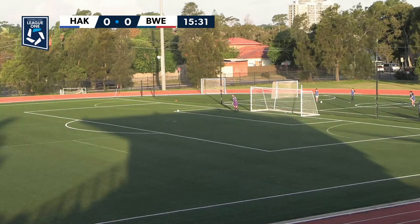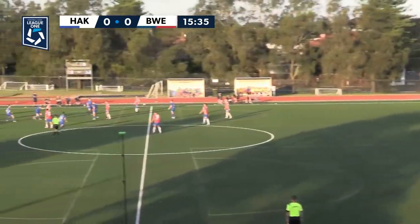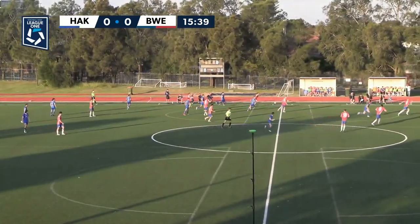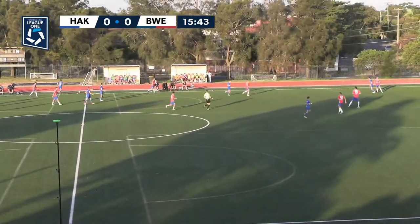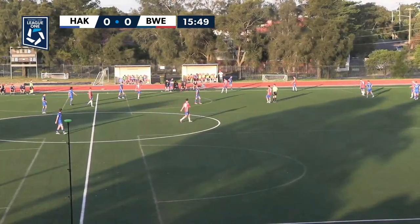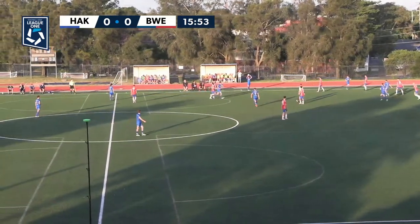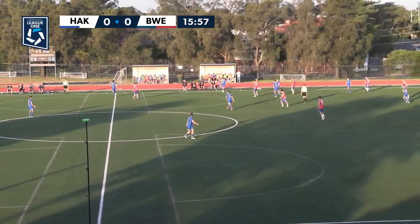So at this stage, Bonnyrigg's not considering the short ball options, just going long. And turn it over there, a little ball put through. Nicholas Drummond trying to open up Samuel Shepherd. And the ball runs out. It's nil all still here, about 20 minutes into this match.